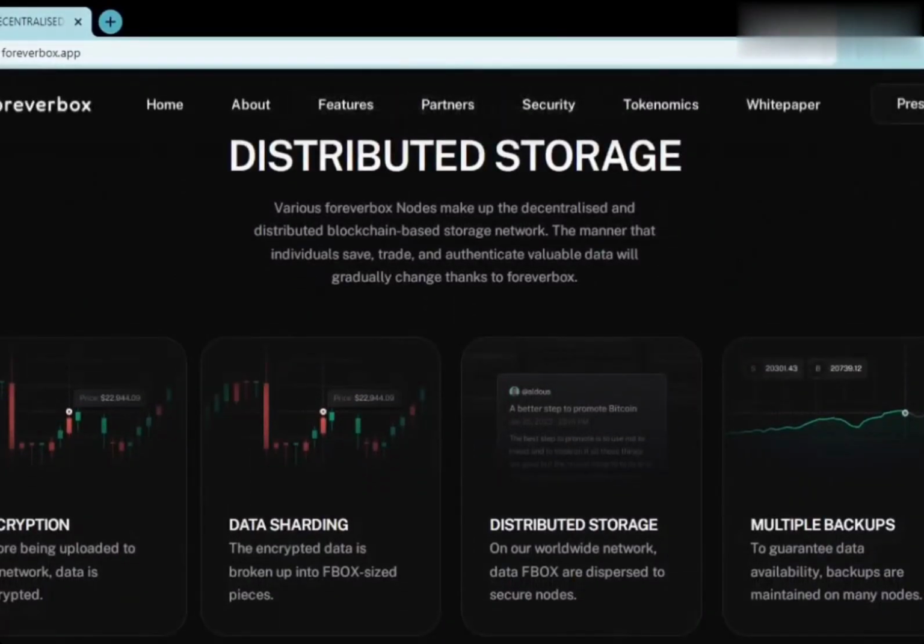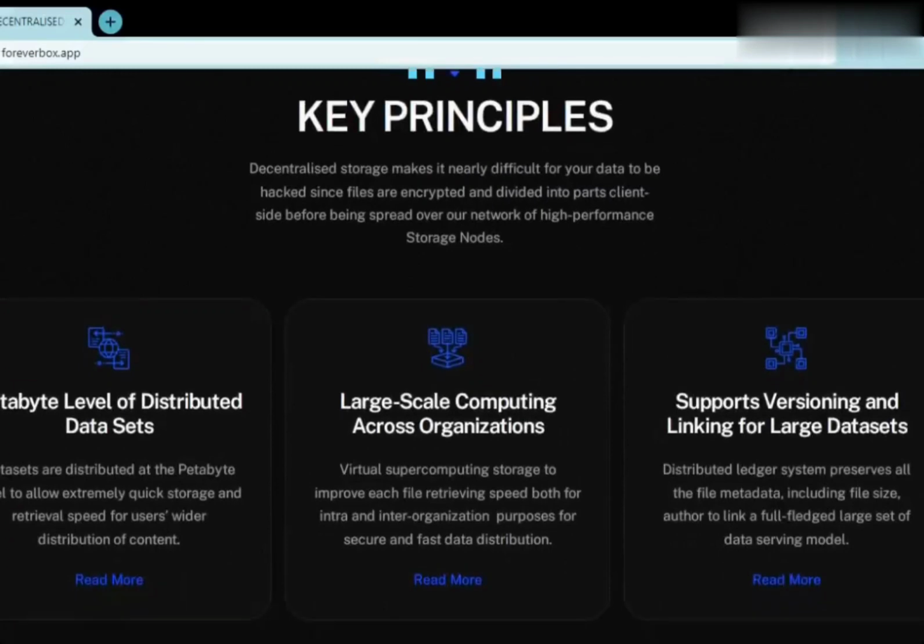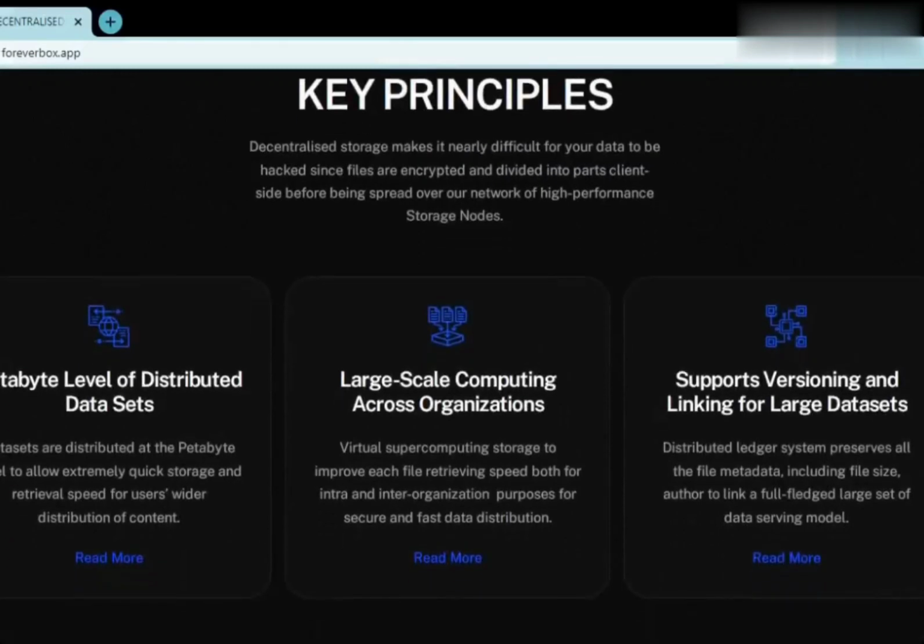One of the standout features of Foreverbox is its ability to provide blockchain storage capabilities with unparalleled data security. Your information is stored in a way that even if a breach were attempted, the data would be incomprehensible to unauthorized parties. This is a game changer for industries where data integrity is paramount. So you can say goodbye to falsified documents.